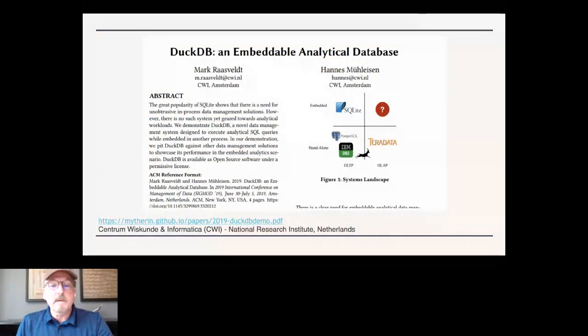DuckDB. This is the white paper that started the effort. There's CWI, Centrum Wiskunde & Informatica, which is a national research institute in the Netherlands. These two, PhD students at the time but now doctorates, are primary contributors to the technology. In the graphic to the right, there's embedded technology, for example SQLite, and then traditional database technologies, Postgres, MySQL, MariaDB, Oracle, focused on OLTP workloads, and systems focused on analytic OLAP workloads. The idea is that there's a gap there. There's not really an embedded technology intended to deliver analytic workloads. That's their thesis, or the core idea they want to work on. Mark and Hannes are the primary contributors.